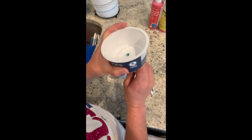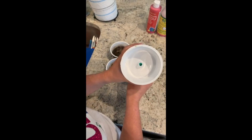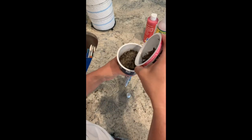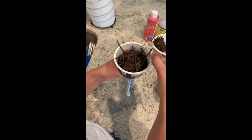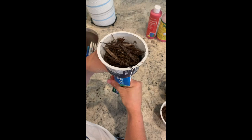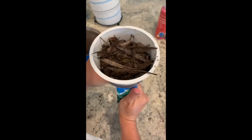All right, so you're going to have your cup with the hole in the bottom. You need to make it big enough so your toothpaste can fit in it. Okay, so then it sticks there. Then you're going to put your dirt on top. So that's like the Earth's crust. And then you're going to put the mulch on there. And that's the Earth's surface. So then this toothpaste acts as the magma chamber. So when it pops through, we're going to see the lava kind of come through and create those cracks.